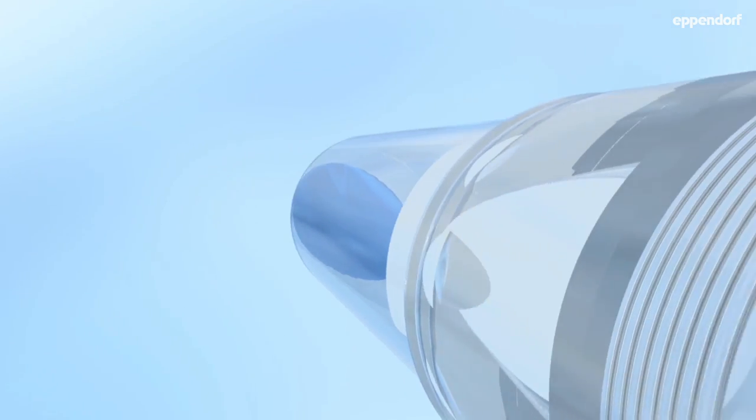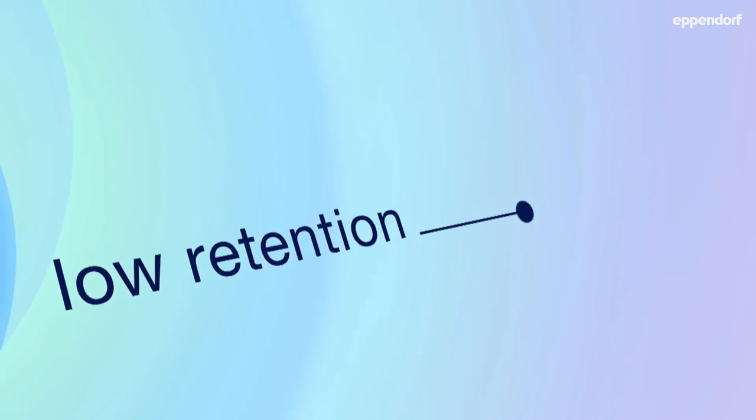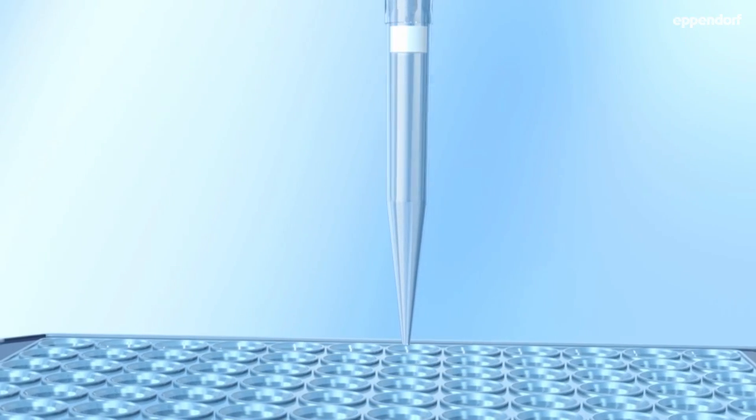High-end products are based on absolute precision and unrivaled know-how. Our expertise lies in the field of sophisticated filter technology. Low liquid retention. And incredible pipetting accuracy. Here at Eppendorf, we know that small changes make the difference.